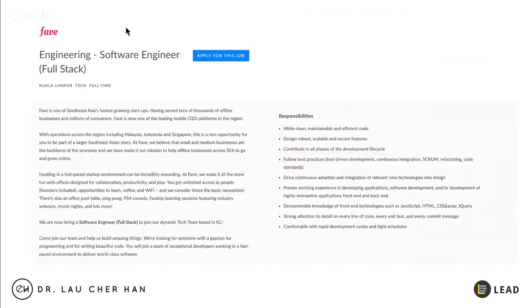So let's look at Faith. Arguably, Faith is not really a startup anymore, but it's really a well-established company. But they still practice a lot of startup stuff, and their culture is still very startup-ish. So Southeast Asia's fastest growing startup, serving tens of thousands of offline businesses, millions of consumers, and a leading O2O platform in the region. You guys should have seen a lot of e-wallets nowadays, right? And then they're fighting everywhere. Touch and Go, Faith, Boost. Faith is just one of them.